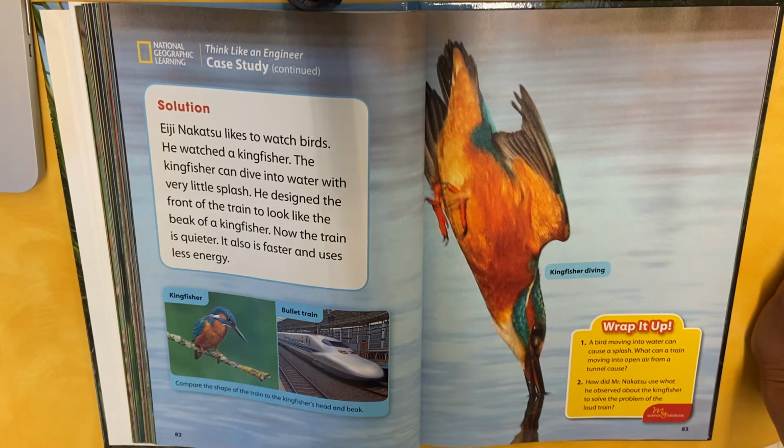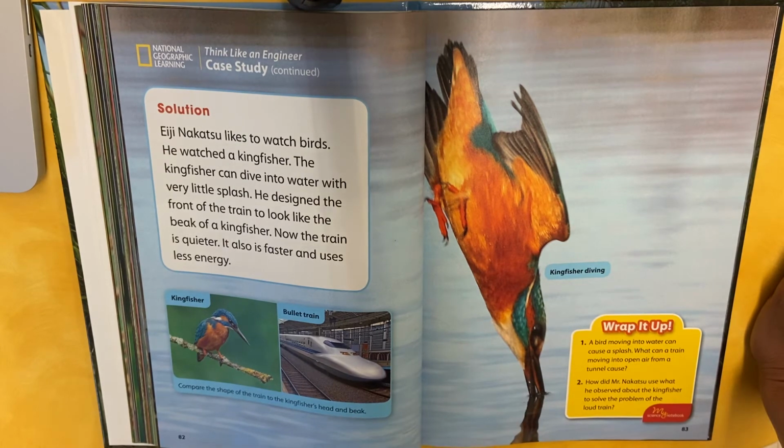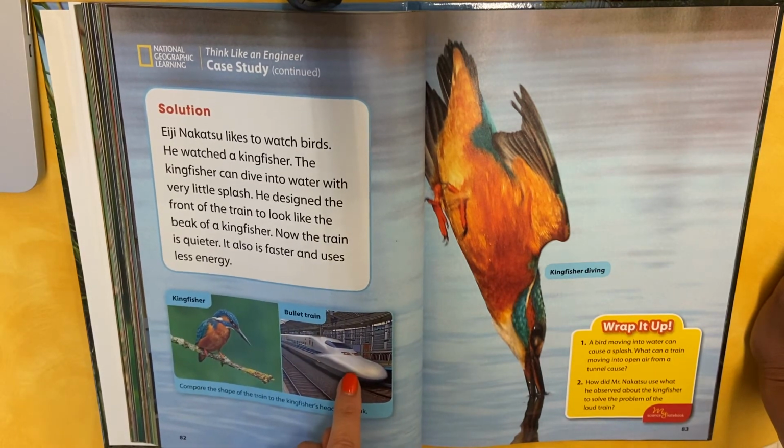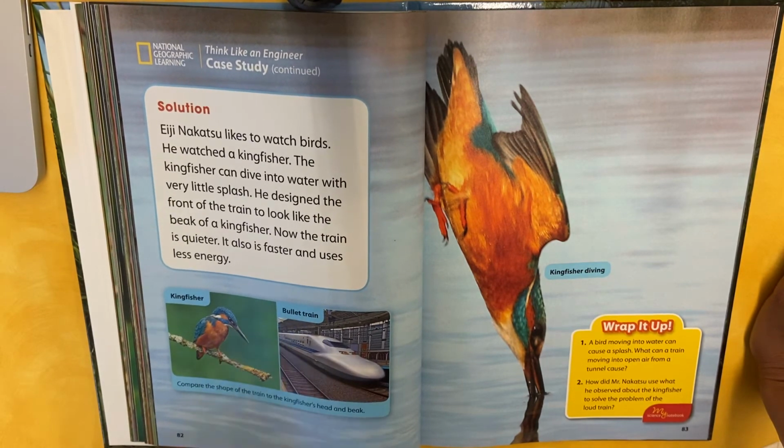How did Mr. Nakatsu use what he observed about the kingfisher to solve the problem of the loud train? Well, what did he use? How did he solve it? Yeah, he changed the train's head, the front of the train, to look like a kingfisher's head. And that's how he solved it.